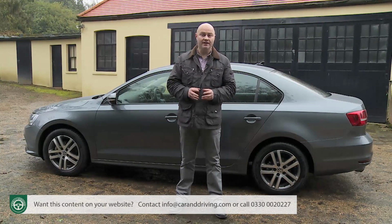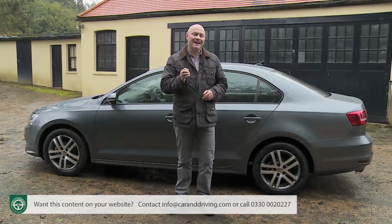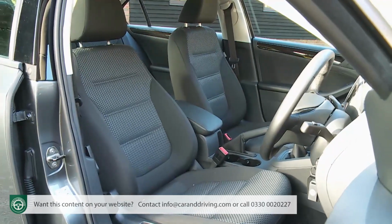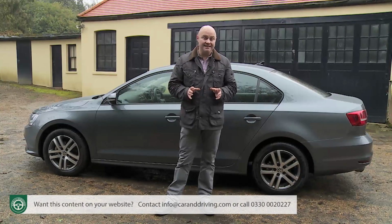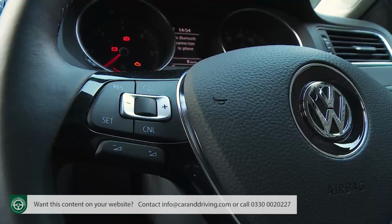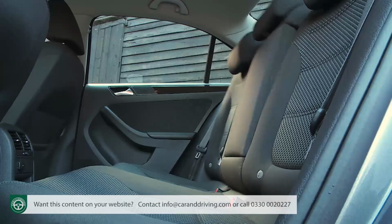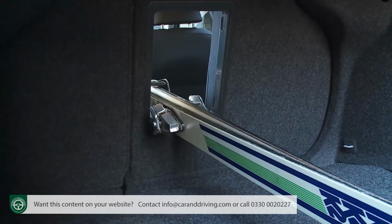SE trim level that gives access to the more powerful engine options. I'd want to do that, if only to get the more supportive comfort seats that come with height and lumbar adjustment. Now, at this level, you also get niceties like 16-inch alloy wheels, Bluetooth phone compatibility, a leather-trimmed multifunction steering wheel, cruise control, chrome trim that really lifts the cabin, and a split folding arrangement for the rear seats that also adds a ski hatch.